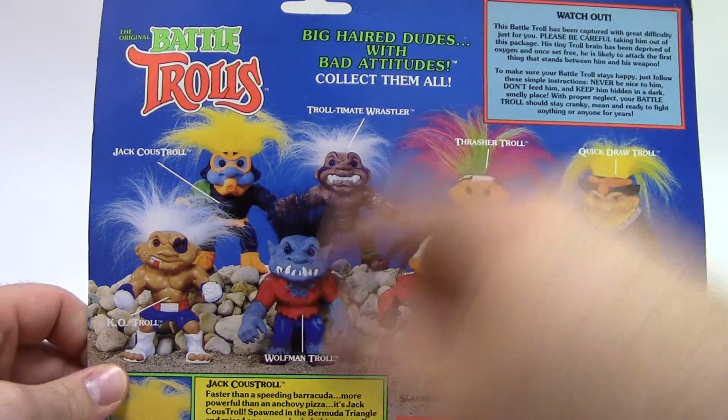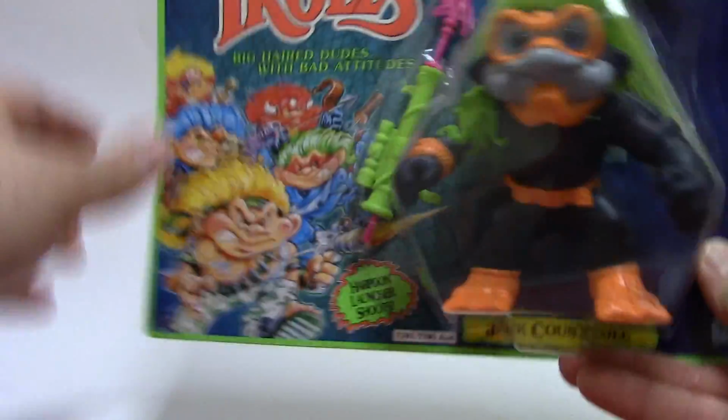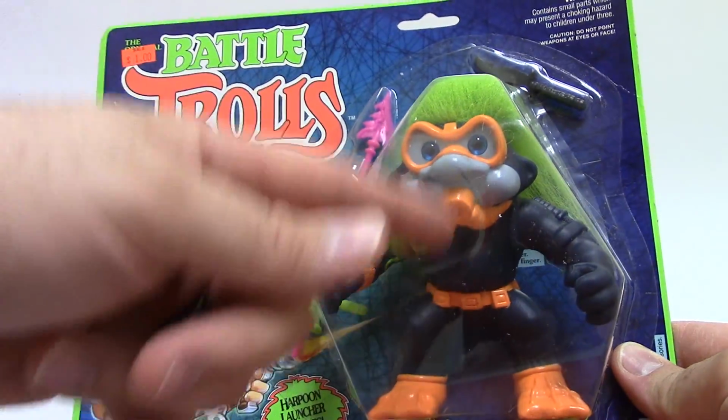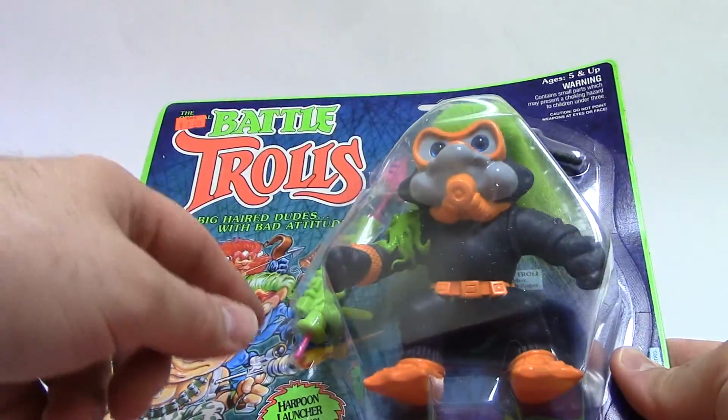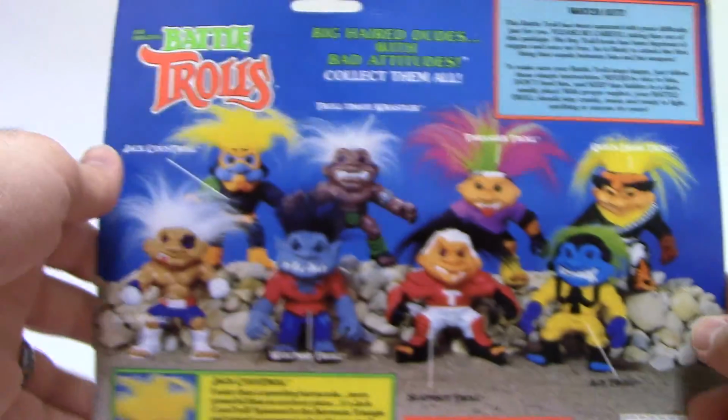He's getting reviewed soon. I remember I wanted to get Jack CousTroll because I liked the color of his. It's cool, it's the neon orange and then the dark blue, the green hair, the blue skin. It was a good colorway and it appealed to my eye. But I chose Wolfman Troll because he was a Wolfman Troll. He just looked a lot cooler.